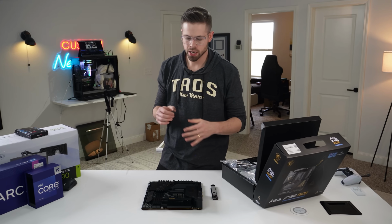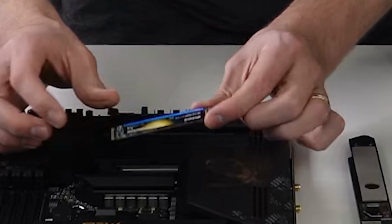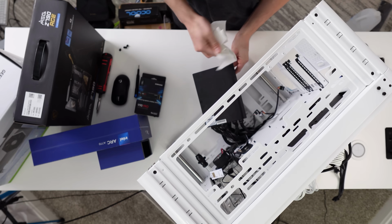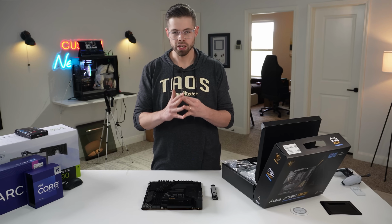My current PC that I use for gaming, editing, everything is actually the PC that turns heat into electricity. It's kind of looking pretty gross because it was just like, oh man, I need a PC because the one I was using, well, it leaked. Probably my fault. The water block leaked and the 3090 died. The motherboard died. Rest in peace.